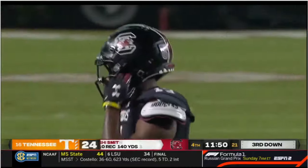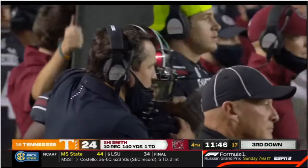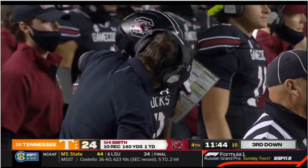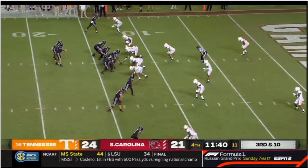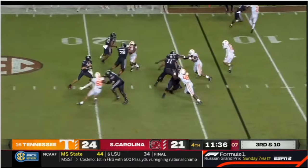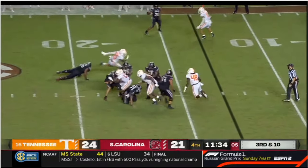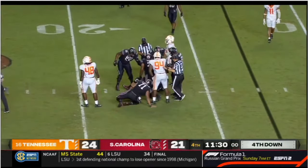Great point. Of course, Biscuit would be Cornelius Bennett, incredible linebacker from Alabama, watching his son play for the Vols. Here's a third down play, 10 yards to go. No Shi Smith on the field. Hill in trouble, sacked. Just shy of the 20-yard line.